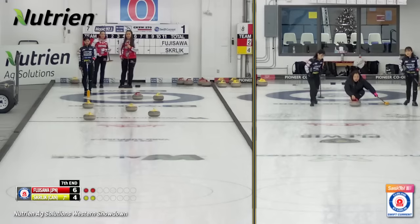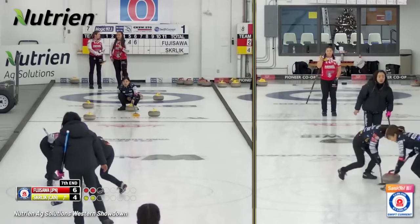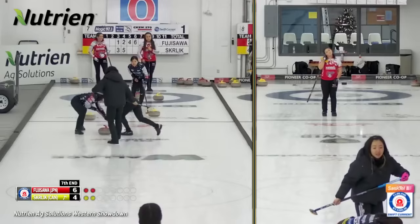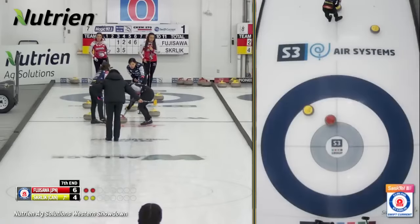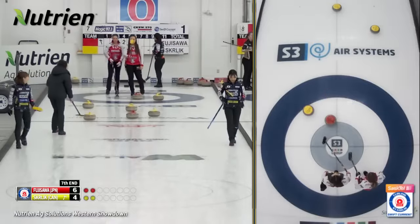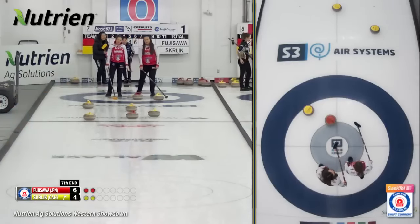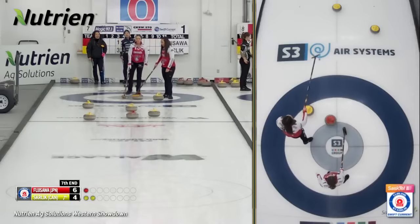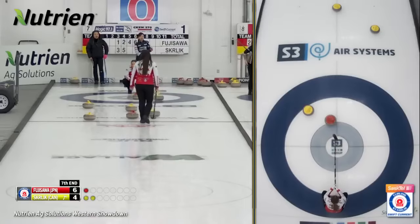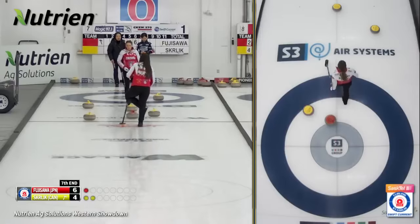An update on sheet 2 is Robin Silvernagel taking a deuce in the 7th to lead 4-3. Yagi will have the hammer in the 8th, down 1, as Satsuki Fujisawa delivers her first of the 7th end here on sheet 1. And that's about right where she wanted to put that, I believe. Kayla Skrlik will take a look as she prepares for her first of the 7th end. Couple long runbacks they're looking at here.